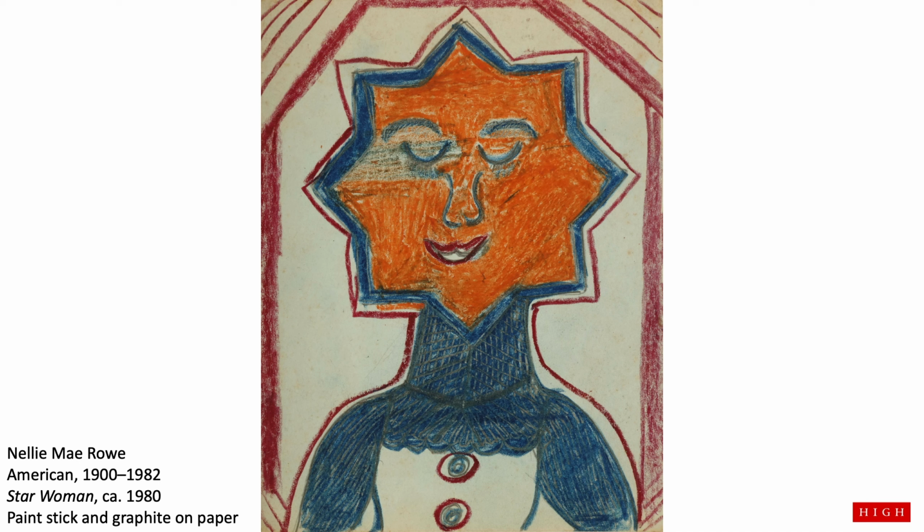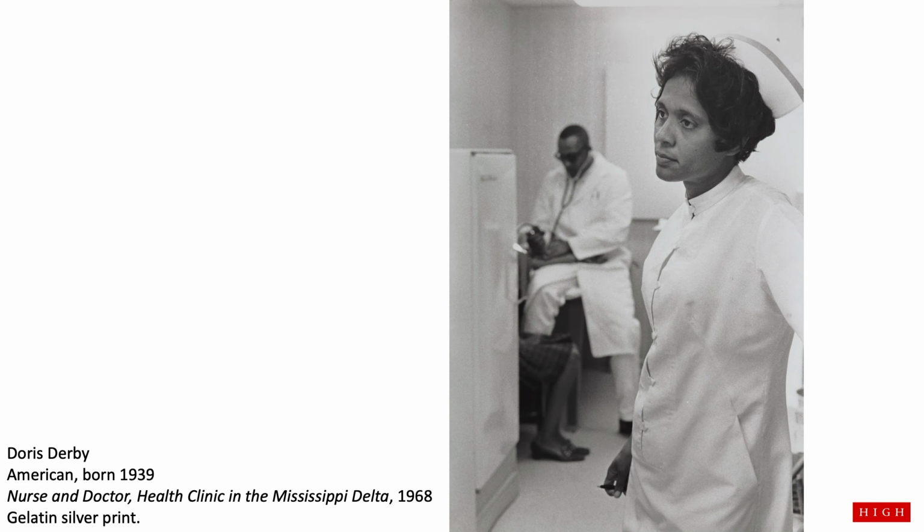Let's look at another portrait by a very important photographer, Dr. Doris Derby. In this black and white photograph, we see three people. The person closest to us is wearing a white uniform and a white hat. She is looking off into the distance. The person in the background is sitting down and is also wearing a white uniform. He has a stethoscope around his neck. We can barely see the third person, who is also sitting down. There is a refrigerator in the middle.